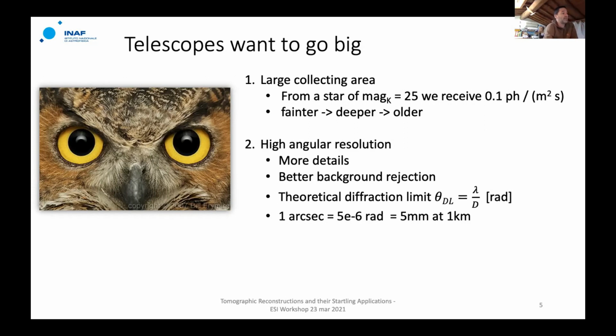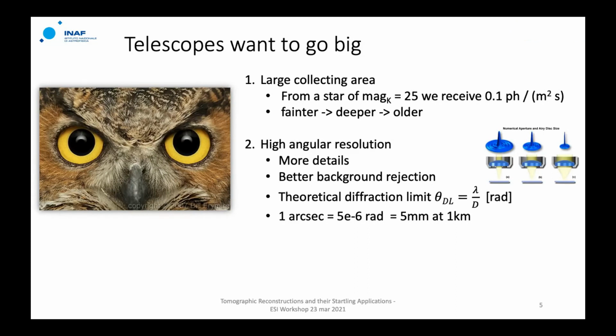The theoretical diffraction limit for a telescope is lambda over D, where lambda is the observing wavelength and D is the telescope diameter. This is an angle, and for those of you working in microscopy, it is very much the same as the spatial resolution in the focal plane, which is linked to the numerical aperture of the objective. It's the same thing, just conjugated to infinity instead of the focal plane. The unit is typically the arcsecond, which means 5 microradians, which means resolving 5 millimeters at 1 kilometer if you have a resolution of 1 arcsec.